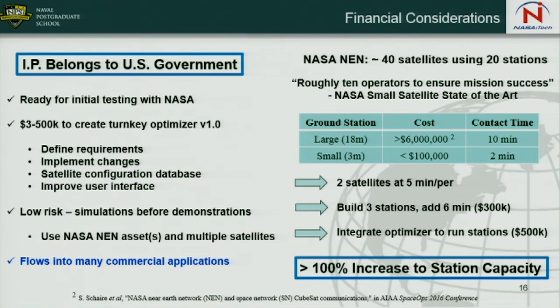So consider this as the CubeSat of the ground network, right? Just the way CubeSats are augmenting the expensive missions, right? CubeSats never replaced Hubble and ISS, but they're augmenting those missions. And so likewise, we can do this with low-cost ground stations and the optimizer to go with it. So we think we can very quickly start increasing the capacity of these networks.